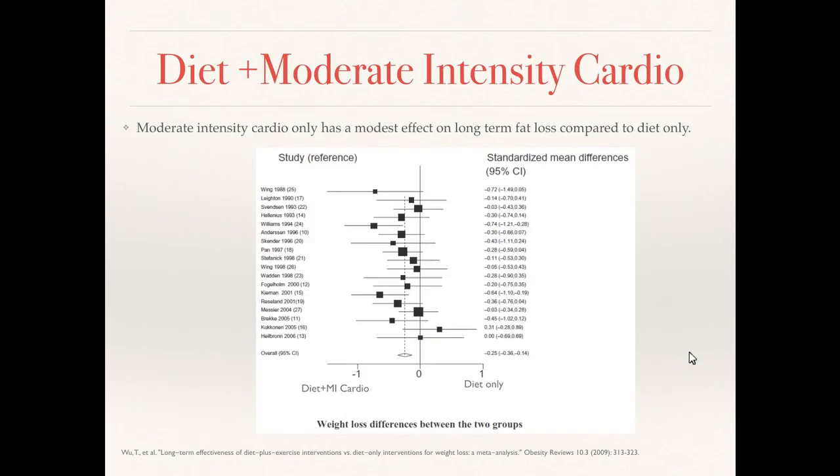Also, we see that moderate intensity exercise only has a modest effect on long-term fat loss compared to diet only. That's what you're seeing here. All of these studies are exercise or diet only. And what you can see here, this is the overall effect. Only a moderate, slightly greater decline in fat mass with moderate intensity exercise plus cardio.